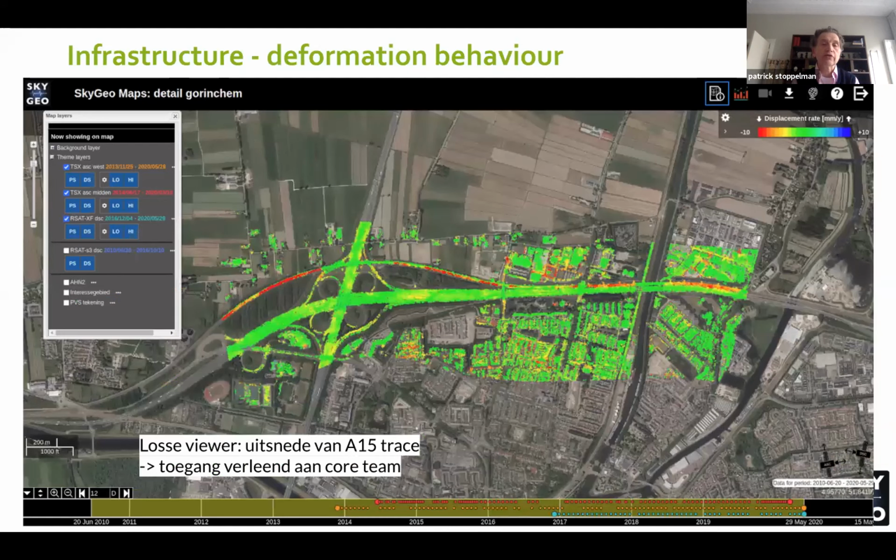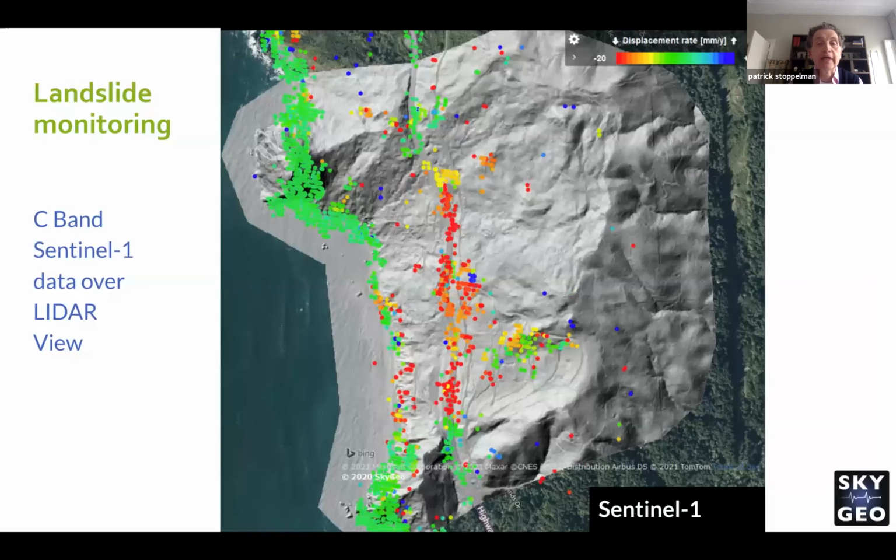Another example is infrastructure. Here you see rail tracks that are next to a highway. And here is an example of severe deformation of the tracks, and we're studying this together with the operator. Another example is landslide monitoring. This is where we do C-band Sentinel-1 data, and it's laid over the LiDAR view that we got from this particular client. I cannot share everything, but here you see that there's clear movement in the road that is going from south to north.